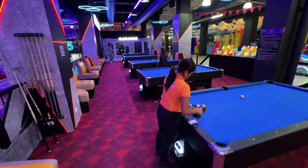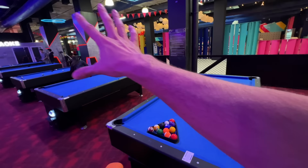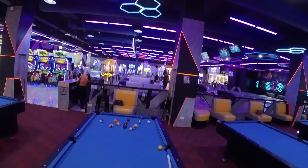And now I'm gonna play some billiards. We got ma'am here just preparing the table right now. I'm playing right now because there's not a lot of people occupying it, because usually a little later on in the day, this will be full of teens playing here with their friends. So I gotta make use of it while it's free now. Here we go. 1, 2, 3. That was a shit break.